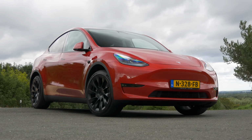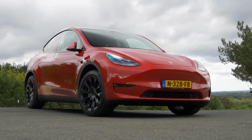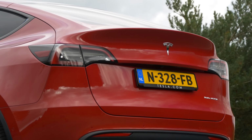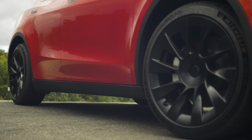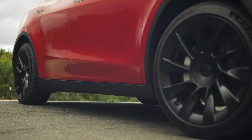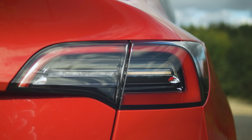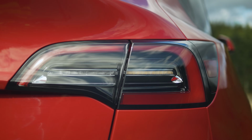The long range that we're testing today, that costs £55,000, and the more powerful performance version, which adds a lot more power and sporty upgrades, but also about £10,000 to the price. Both are four-wheel drive, with one motor driving the front wheels and another powering the rears. And at the moment, there are no plans to offer a cheaper rear-wheel drive version of the Model Y in the UK, an option that is offered on the Model 3.